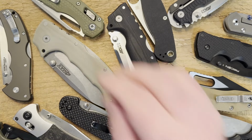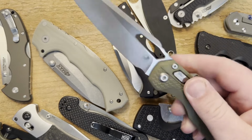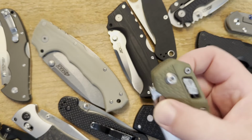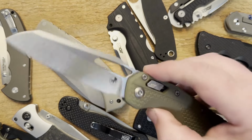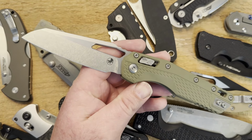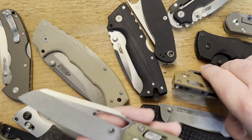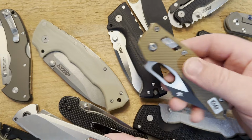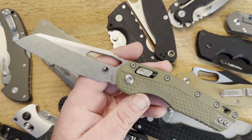And then finally, last but not least, actually I do have another honorable mention that I want to throw in here, but the Microtech MSI is an absolute win. Considering a broad range of preferences and needs, this is probably the best thing Microtech has ever done. I personally like the styling of the Stitch a little bit better, but this is almost a perfect folding knife.